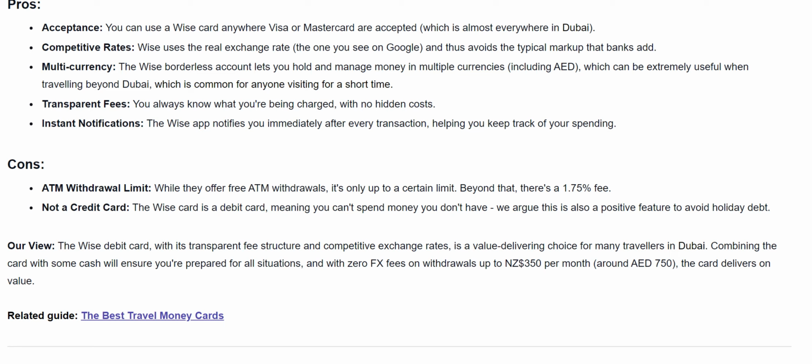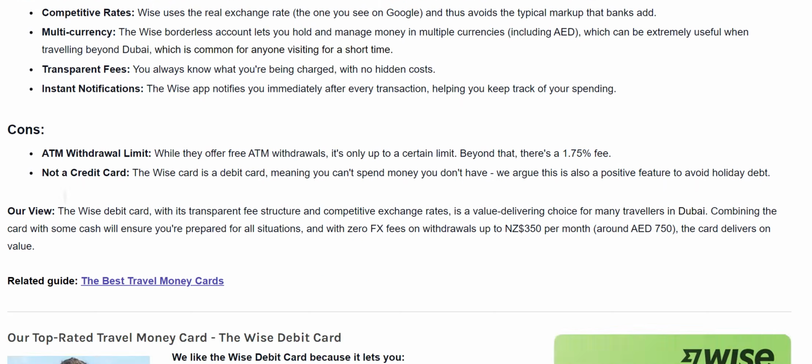And the reason we've put that as a con is because some people do like the flexibility of having a credit card while they're on holiday. You will pay for that unless it's a very low fee one. And of course, the rates aren't always going to be the best. So that's why we are big fans of Wise there, but it is worth pointing out.